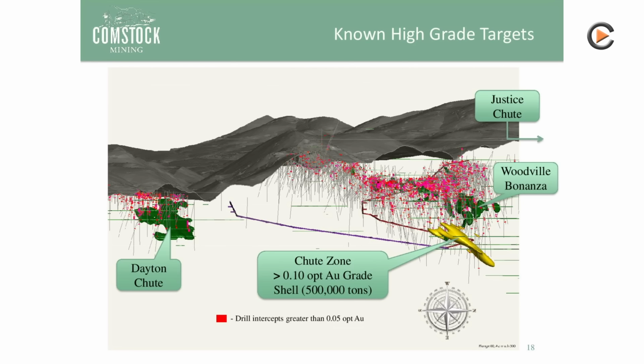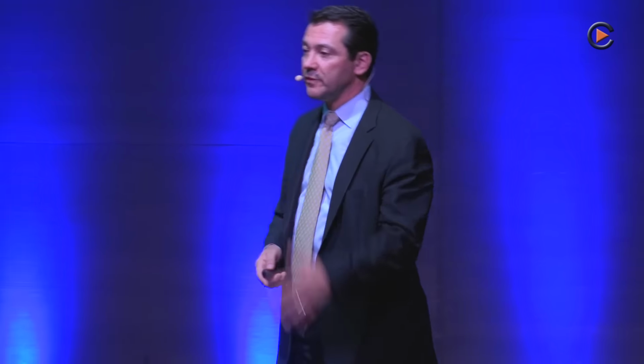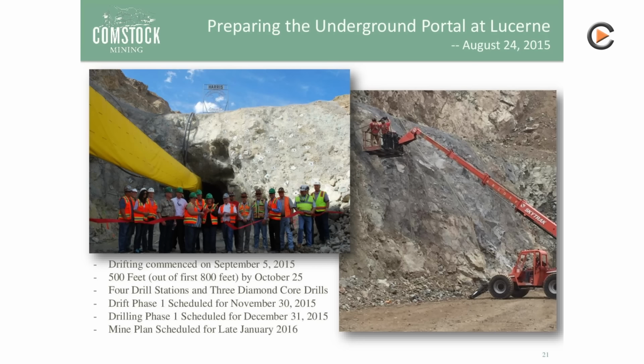When we were testing all this material for mercury contamination, it's old mine dumps, 500,000 tons. It graded 1 gram per ton. So our cleanup effort was to bring all that to our leach pad and mine it. And we're going to get an award for the greatest mercury cleanup in the history of Nevada. There's the portal. There's most of our politicians and celebrities applauding it.